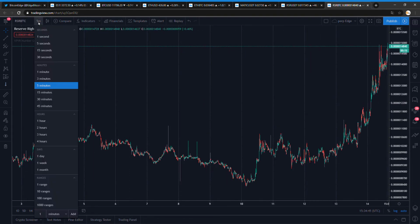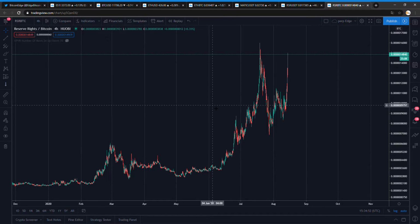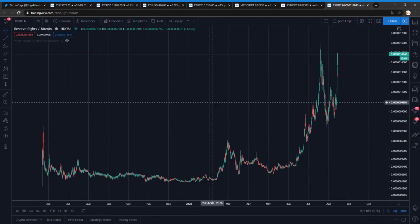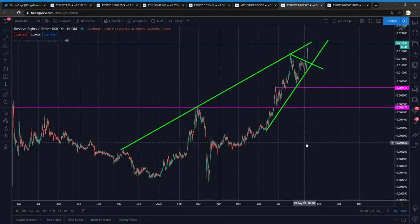Taking a look at RSR BTC, and yeah, they're going for it. Not sure how far they can go up. Since they had such a big high, they tapped all this already. I like the USDT version a lot more. The trend line over here, the 4th tap right now, or the 5th or 6th tap, mostly all of the time breaks, but 3 taps on a trend line is a valid trend line.